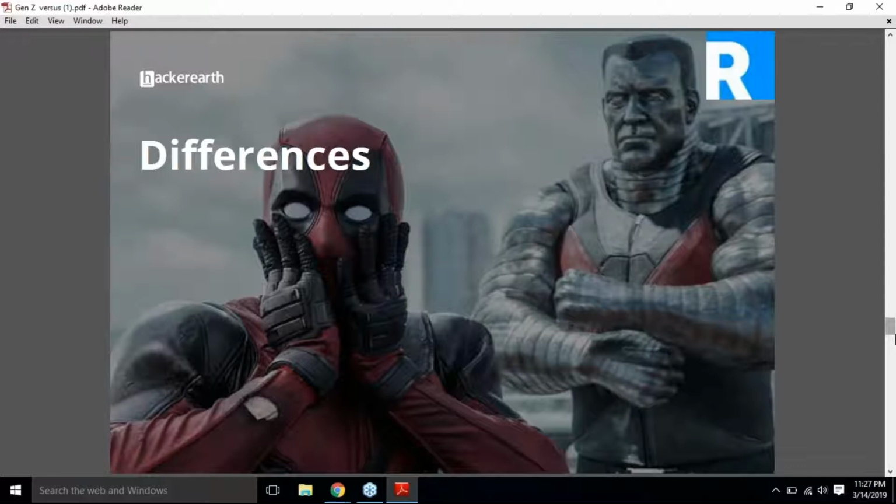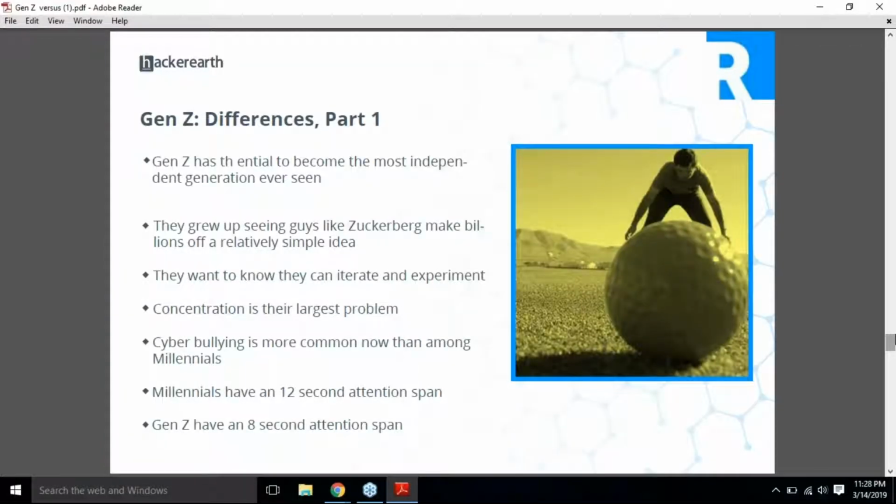So let's talk a little bit about the differences while we have a little bit of time left. This Gen Z has, again, because of the internet, because of the way that they've grown up, they're highly technical, they're visual, they're independent, they're entrepreneurial. Concentration is more difficult for them, probably because of all these reasons, right?